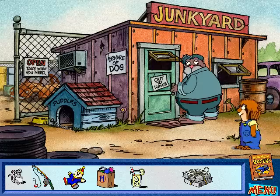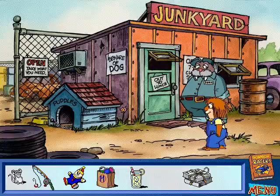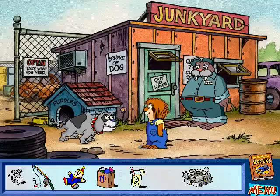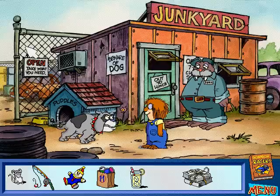Hi, Mr. Rubble. You know what? I'm building a racer. Well, there's lots of good stuff in the back. Help yourself. Oh, no. Looks like we woke Puddles from his nap. Gee, the only thing that'll get him to stop barking is a toy. Boy, sure wish I had a toy to give him. Squeaky toys are his favorite.